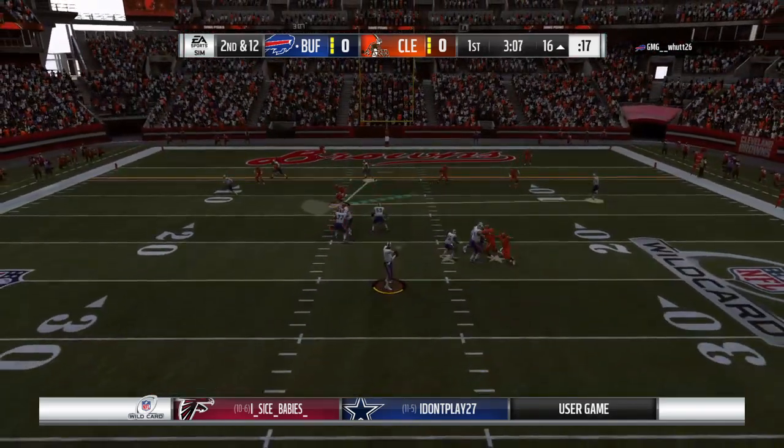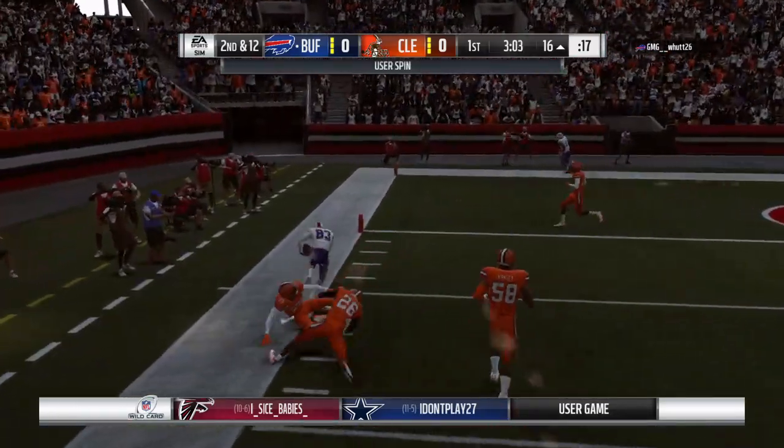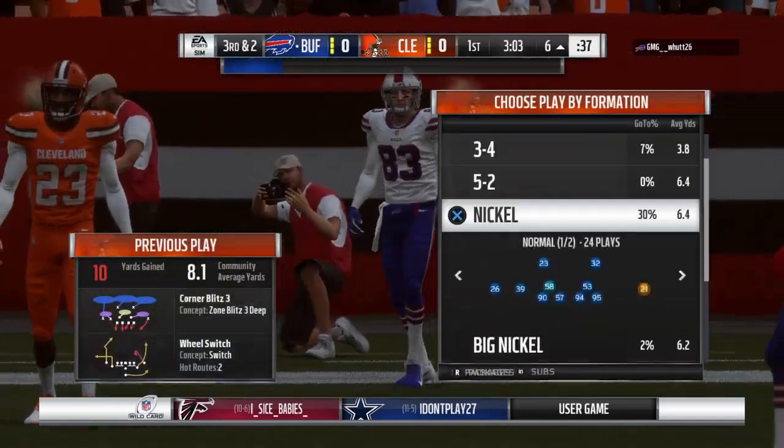Now Jackson on 2nd down. Forced out to his left. That's going to be caught at the 10-yard line. They'll wind up getting 10 back as that sets him up for 3rd down.